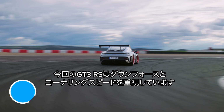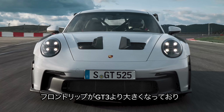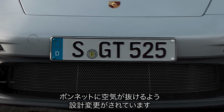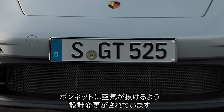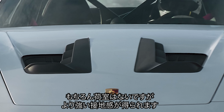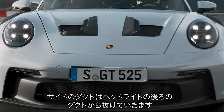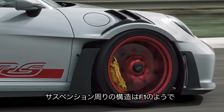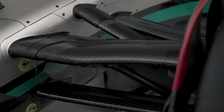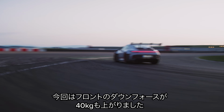You see, this new GT3 RS is all about downforce and cornering speeds. This means it has a much bigger splitter than the normal GT3, and Porsche has redesigned the car's radiator to help make more use of the air that flows under the bonnet. There's actually no luggage space under there anymore. Instead, you get 2 massive vents that direct hot air up through the bonnet and around the car's cabin. Other intakes in the bumper shove air behind the car's LED headlights. Then it gets accelerated over special teardrop-shaped suspension control arms, just like the ones on a Formula 1 car. These help give the GT3 RS an extra 40 kilograms of front downforce when you max it out.